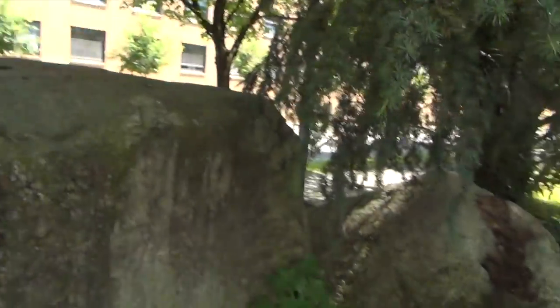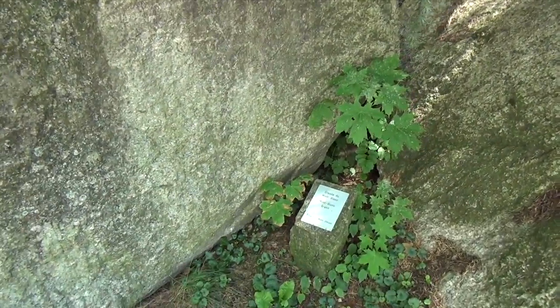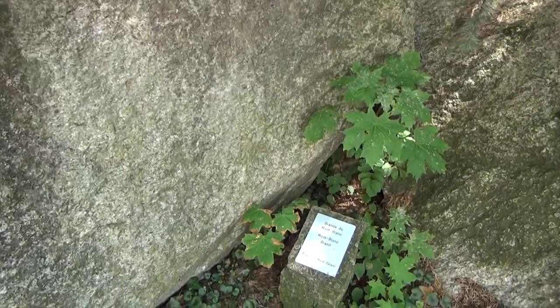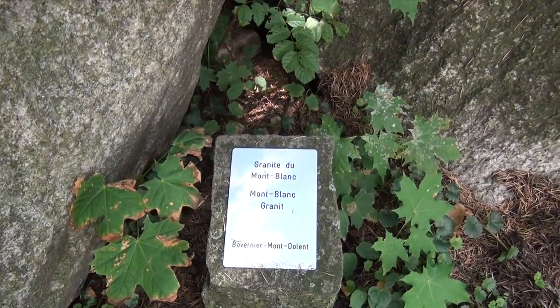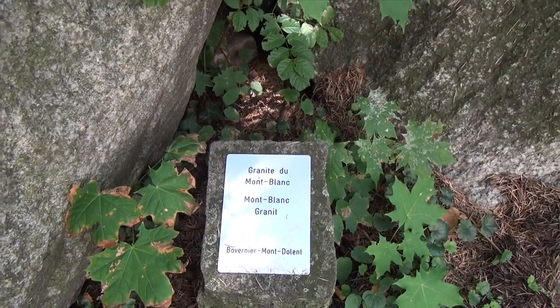Okay, well, first off, this was actually I think the second one, but it was the first one that I found. Now you see it's written Granit du Mont Blanc, Mont Blanc Granit, and so on. Well, basically the questions were of this style. What type of stone is this? Now I'd like to make you notice that he added a lot of little extra difficulties.